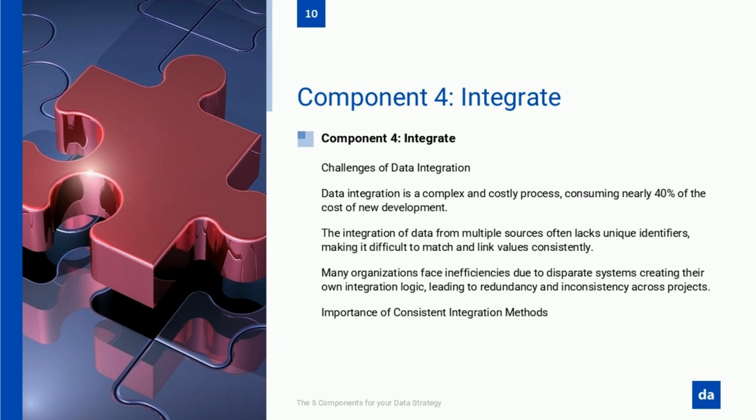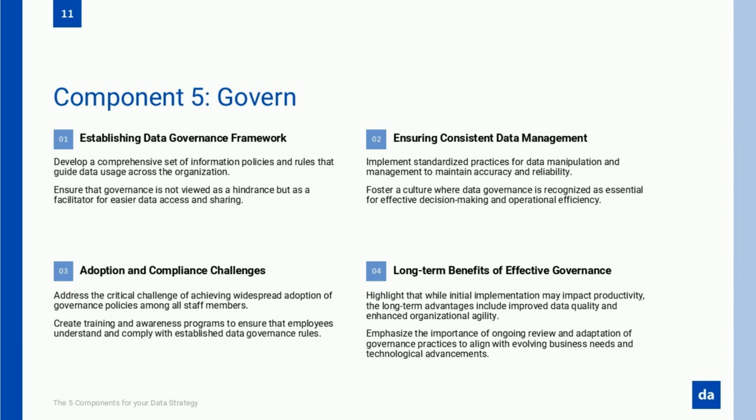Enter the final movement, governance. Let's dive into the rules and structure that ensure your masterpiece lasts. The orchestra is finally playing in perfect harmony. The instruments are tuned, the musicians are following the sheet music, and the melodies are flowing.